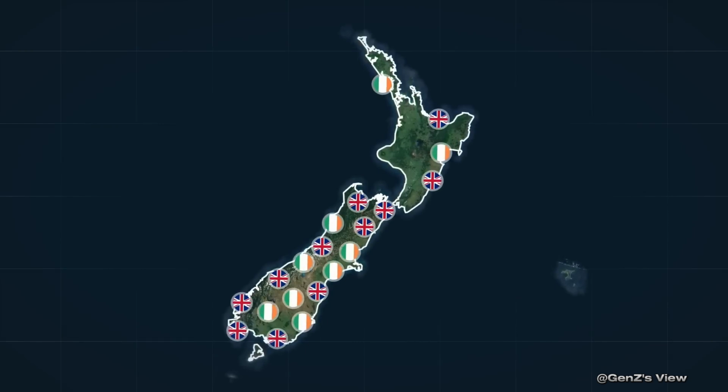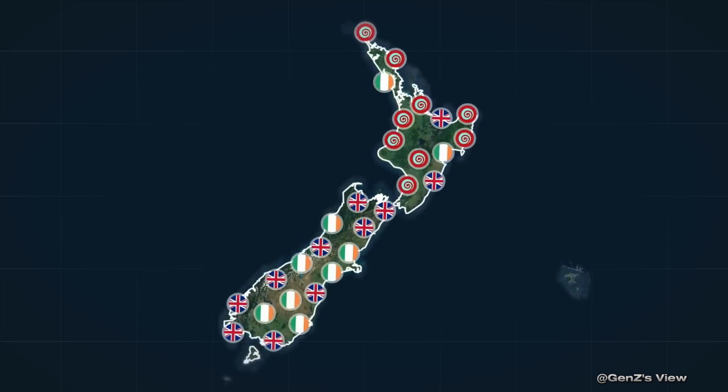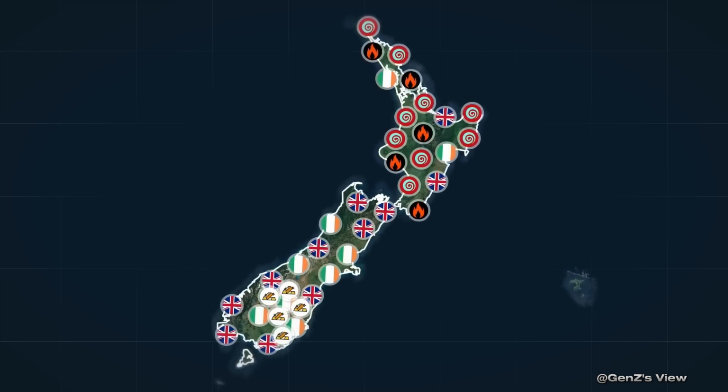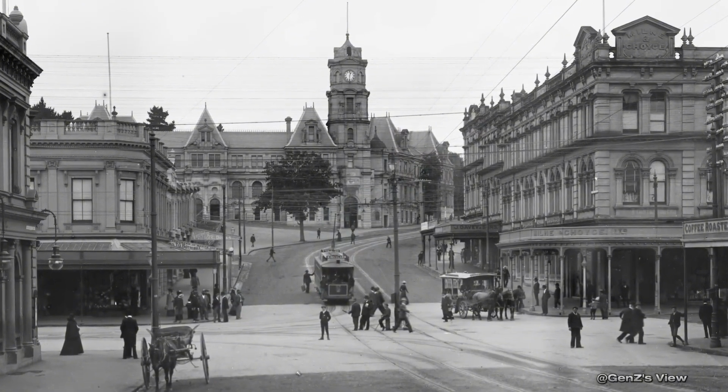Now, initially during the colonization process, most of the new European settlers who came decided to set up shop down on the South Island, because the North Island was a lot more inhabited by the indigenous Maori, and so more of the colonial wars and violence were taking place up there, and also because gold got discovered down on the South Island. It wouldn't be until the 20th century that the North Island would recover its larger share of the population.